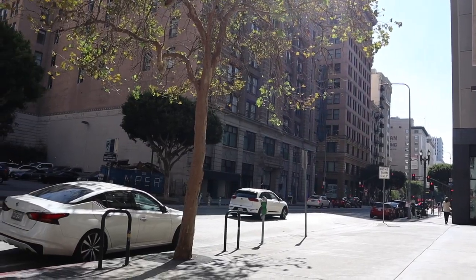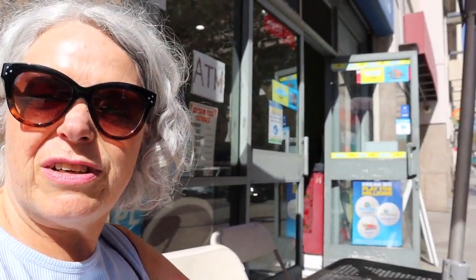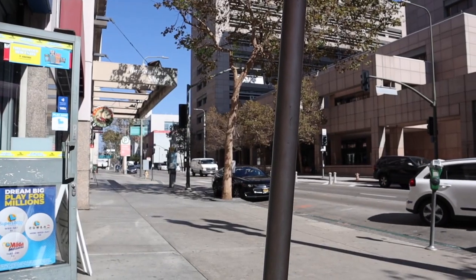Well, this is the street that the hotel was on. It's a bit sunny this end. A little convenience store and not much going on that end.